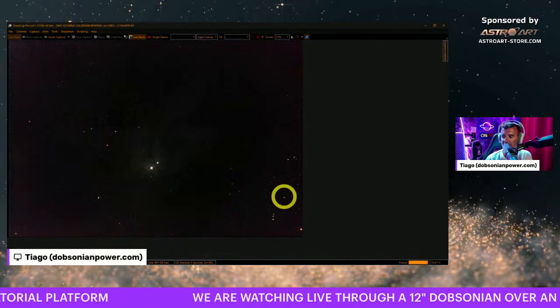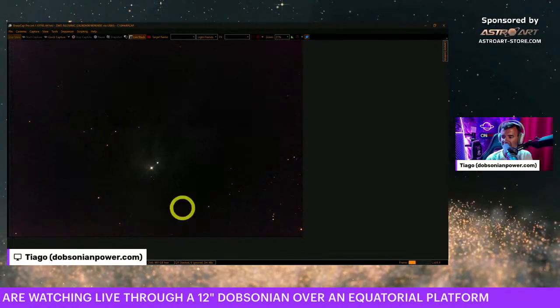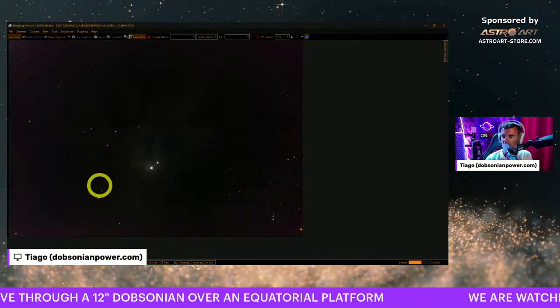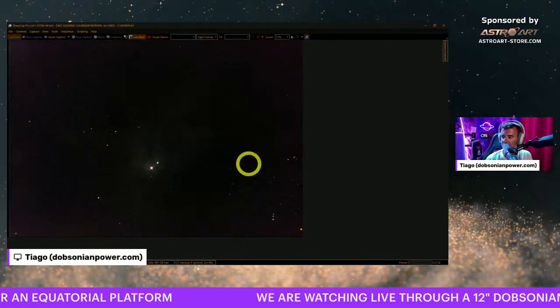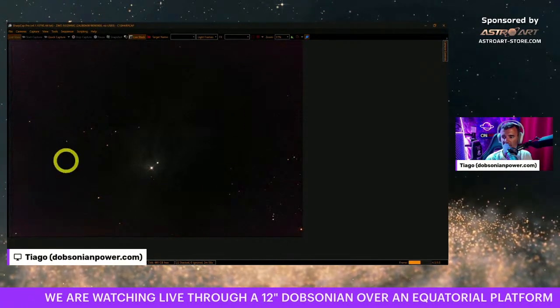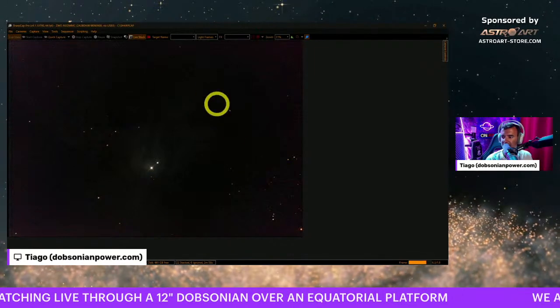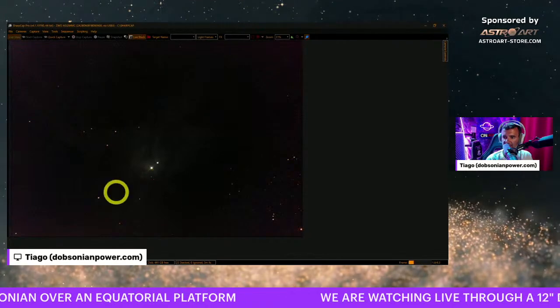For the ones that know about flats and darks, this time I did flats. This that I'm using is without darks, but usually the one I use has a dark file associated. But I have it. I can change it.